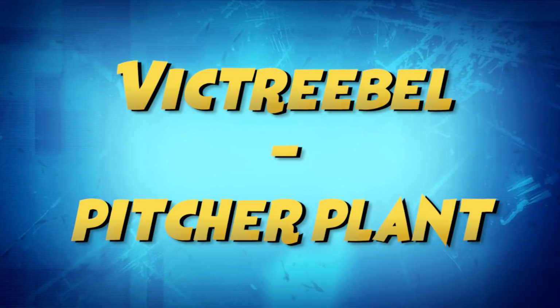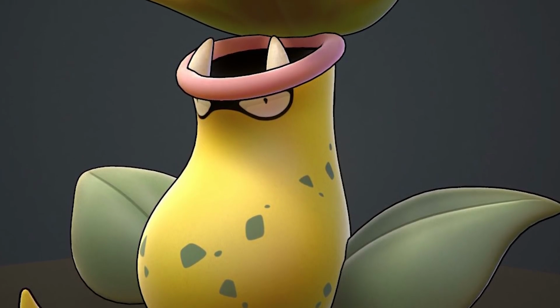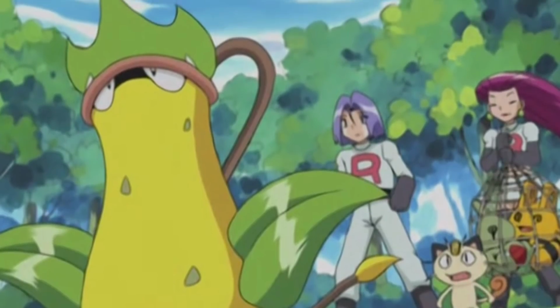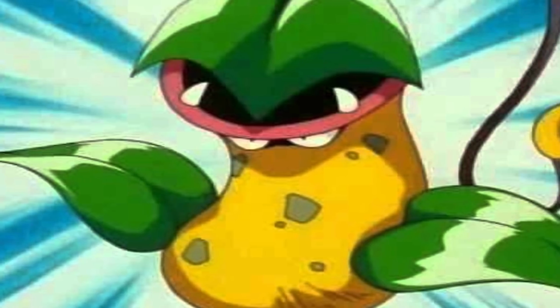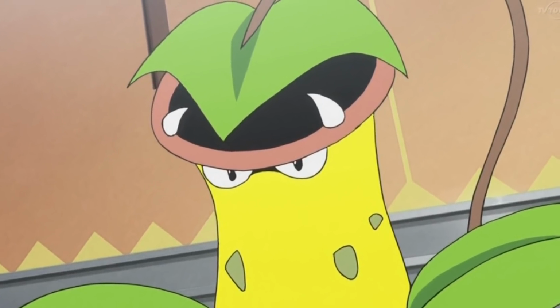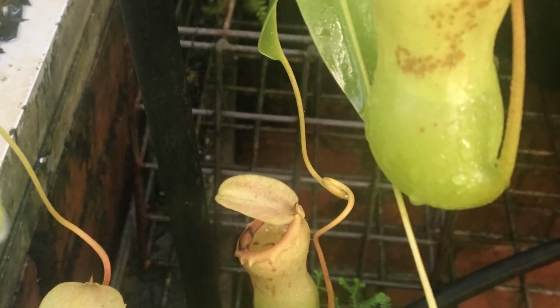Victreebel, pitcher plant. Victreebel is similar to Vileplume in the fact that they're both based off plants, but Victreebel is more interested in devouring prey than poisoning them. Victreebel are also known for living in huge colonies in the jungle. They create sweet-smelling honey bags to attract prey into their mouths. It sounds exactly like a pitcher plant.